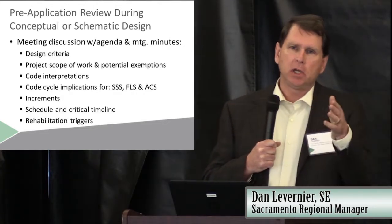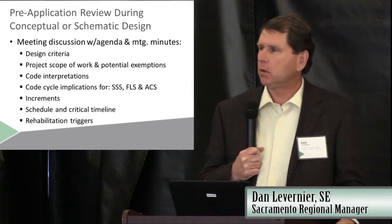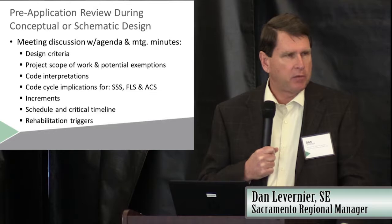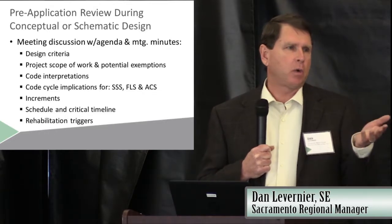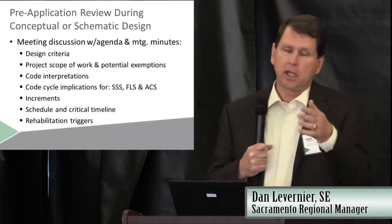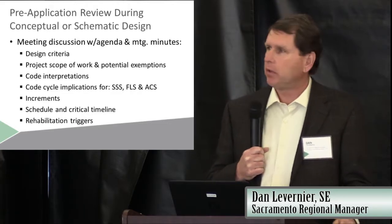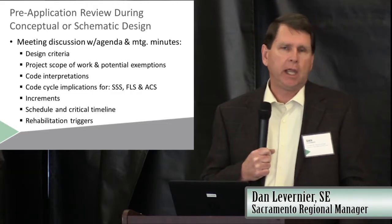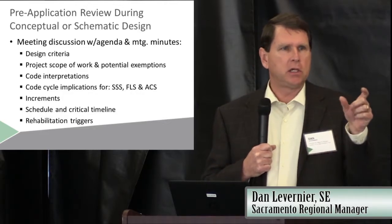The architect may need to submit a little bit sooner, and we can also talk about increments. In order to meet your schedule, it may be helpful to break your project into increments. A common way to do it is to have the site work and the underground utilities in the first increment. That can be designed, reviewed, and approved much more quickly. That work can be started to be constructed while the buildings are being designed and reviewed. And if you've got a lot of buildings in a project, you can break the different buildings into different increments.